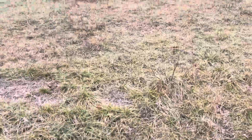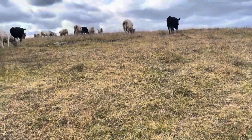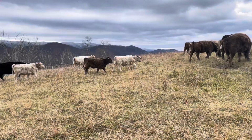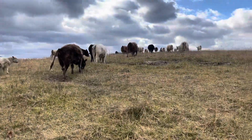Stockpile fescue. Stuff will keep you from spending too much money on hay, let me tell you. Keeps the cows fat. Look at them. They're really looking good going into the winter. Really good looking. There they go.